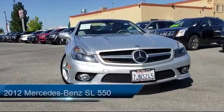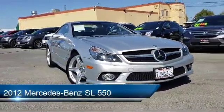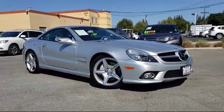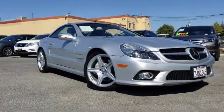And here's a look at another one of our great vehicles from our inventory. It comes equipped with many standard and optional features, and has less than 45,000 miles on the odometer.